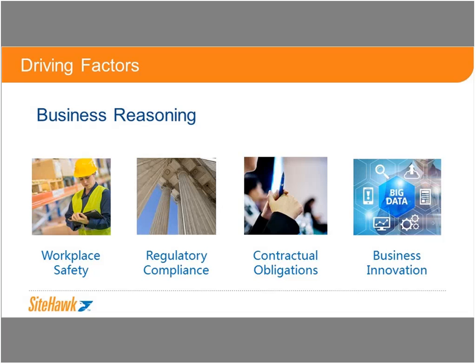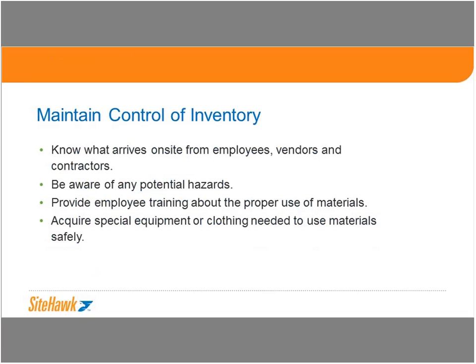So I think the reason that we are here today, one of the big things is, would you define for us, at a high-level overview, what's the outline for making sure that you have a great material approval process? Like, what's the main reason? Well, you know what comes on site first for your employees. You know who's bringing it on, whether it's an employee wanting to use a new product for cleaning, or a vendor coming on site with a new product, you'll need the SDS for that.